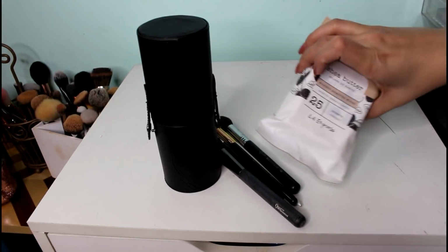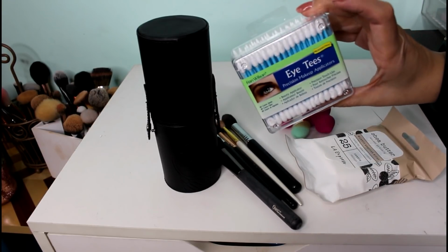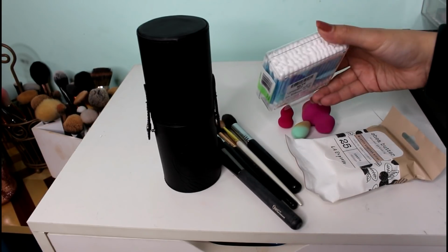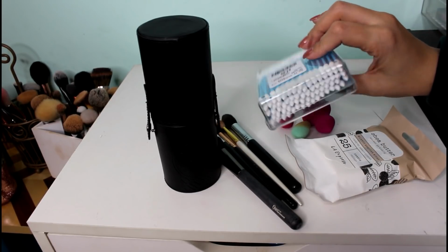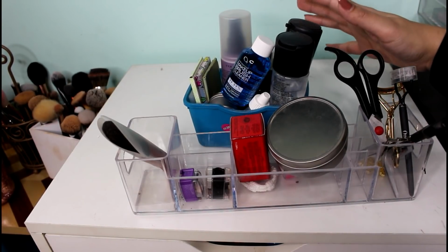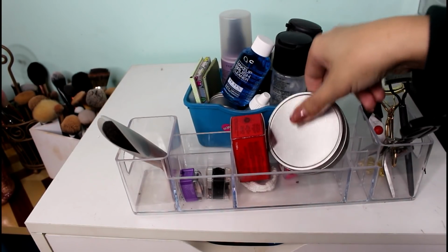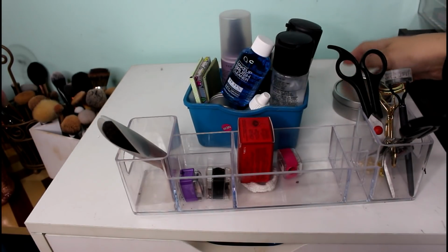I also have a little mini thing of makeup wipes, and then these Q-tips. I might, depending on how much room I have, take half out and put them in a Ziploc. I don't think I'll need this entire thing. So these are all my tools and setting sprays and stuff back here. I'm gonna bring my color switch because for brush cleaning I think that'll be really useful.